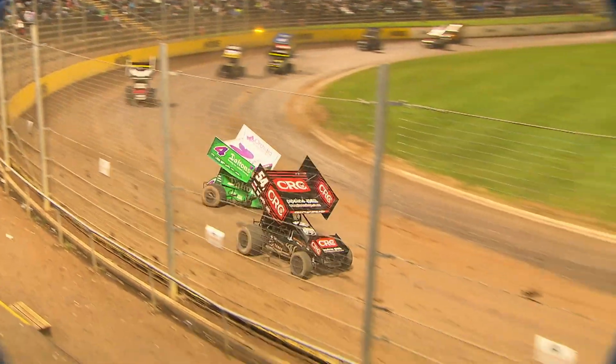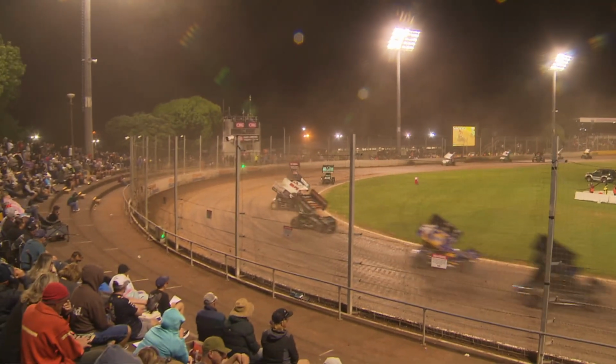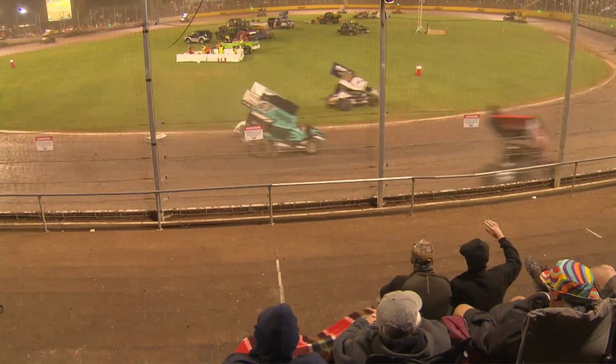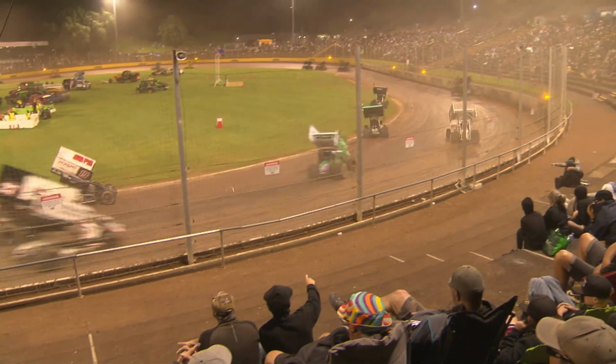So he hadn't yet got to the flag to take the checkered. So the field are going to stretch out once again, get themselves in position. There's the replay. So lights are green, car goes round. Pickens right up high and wide. Lights still green, green, yellow. Doesn't get it to the checkered flag.